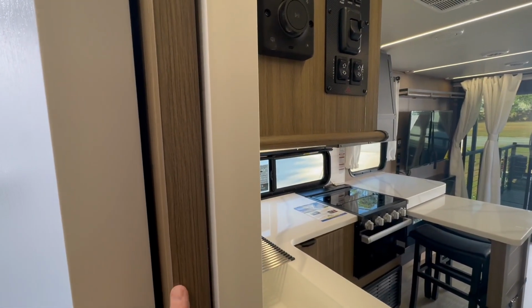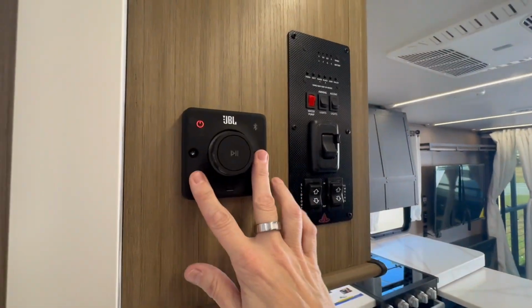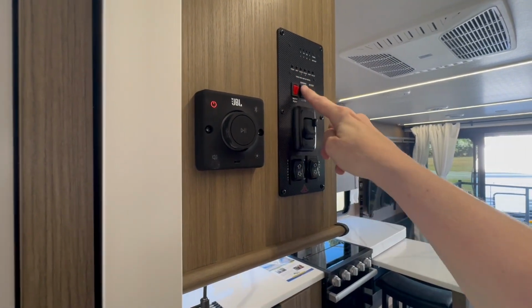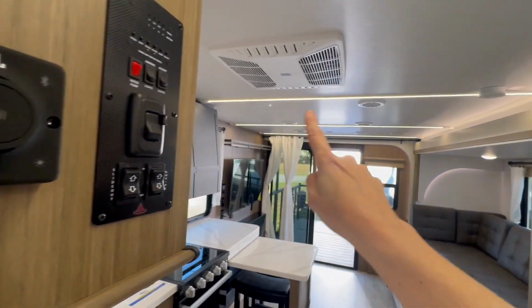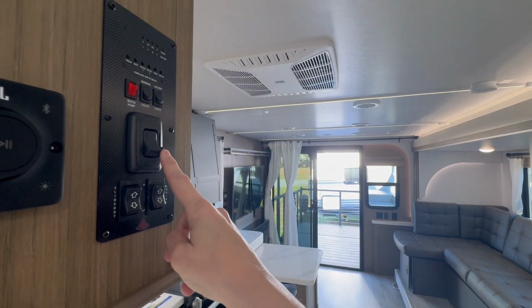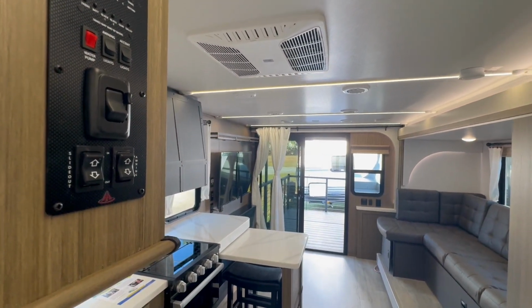So you've got another pocket door hidden back here. Your control center is in the middle. So you've got JBL speakers, which are integrated both inside and out. This is your center, your lights. So you see we've got the bar lights. So now here we've got this dimmer. So all the way off, or the dimmer switch.